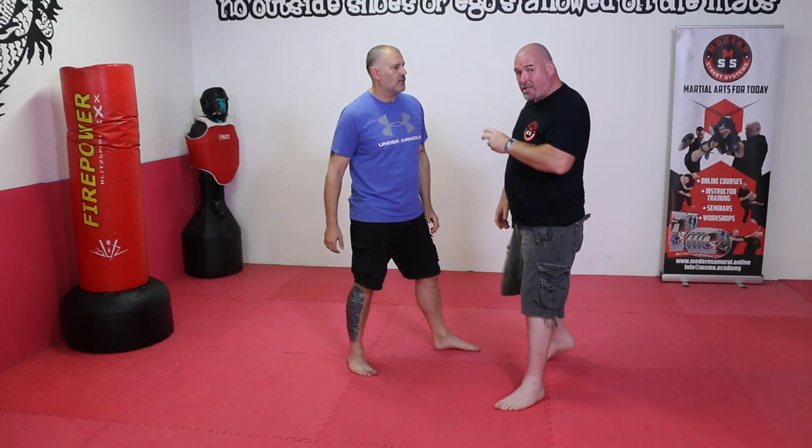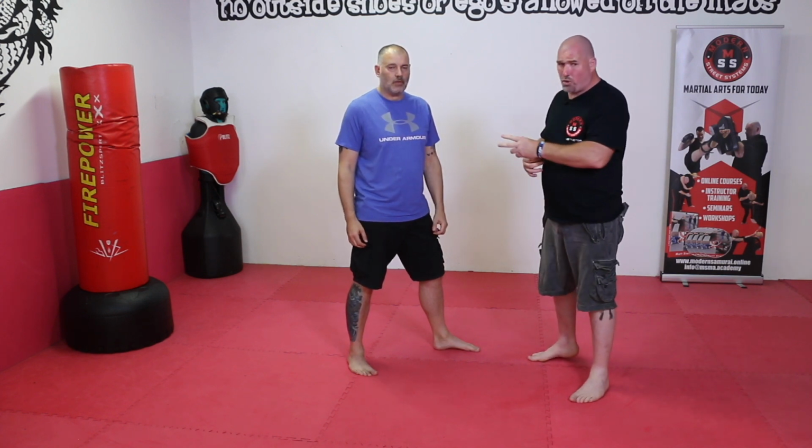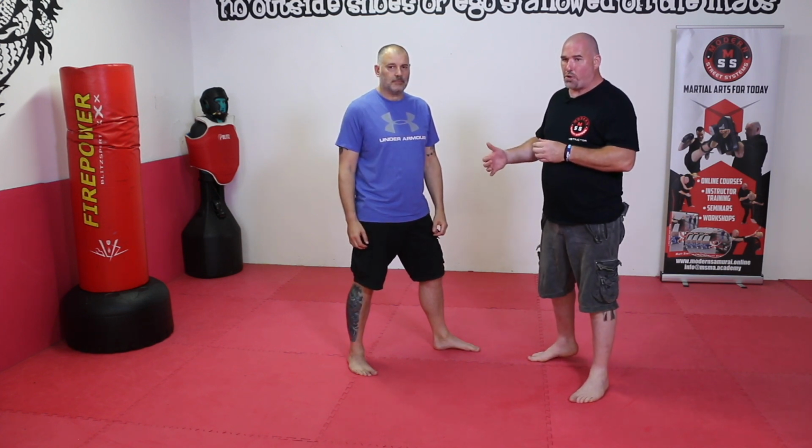Okay, so that's a basic liver shot to the body there. It's a really strong shot and it will stop people in their tracks.